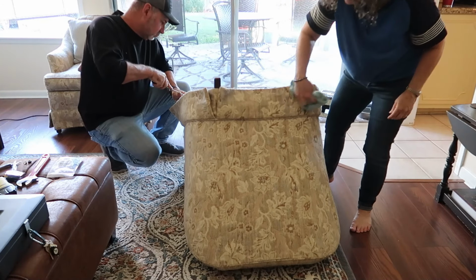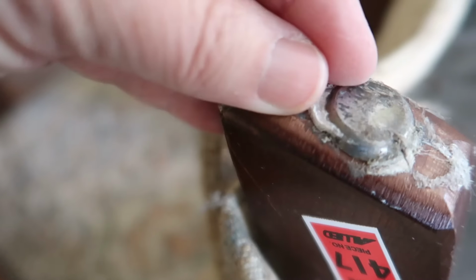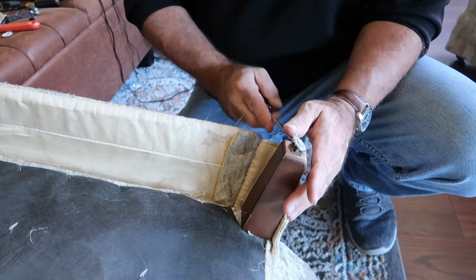Okay, let's jump into these projects. As you saw before, I had my husband remove the lamp from my grandmother's table. I'm going to give it a good fresh coat of paint, and I think I'm liking it without the lamp, so I may just leave that off.